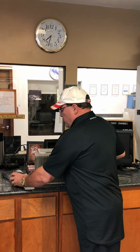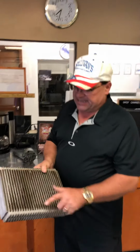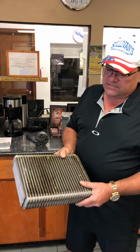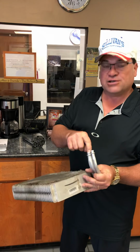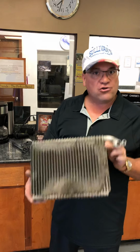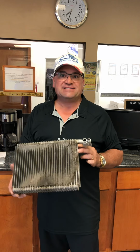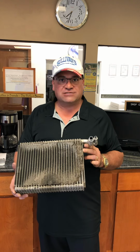So when we got the evaporator out of this vehicle, you can see the oil stains on there where it was also leaking. It was also black inside, but then it had this issue, so air couldn't even flow through it. This vehicle was doomed. There's no way it could blow cold air with it being plugged up inside and plugged up on the outside.